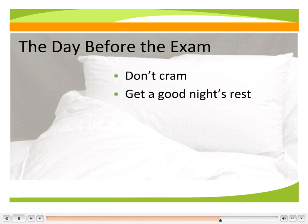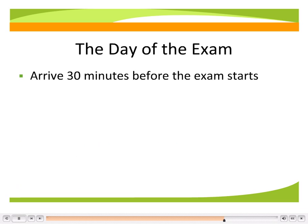The most important thing to do the day before the exam is get plenty of rest. If possible, take the day off work or school. Don't study, and get plenty of sleep the night before. The day of the exam, allow yourself plenty of time to get ready and get yourself to the exam site. Plan to arrive at least 30 minutes before the exam is to start. This will ensure that you have enough time to check in and get settled.